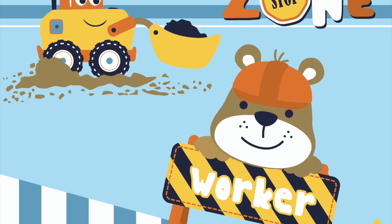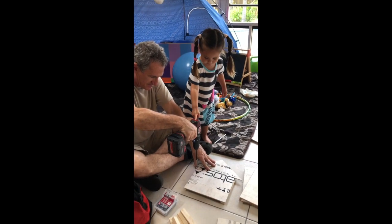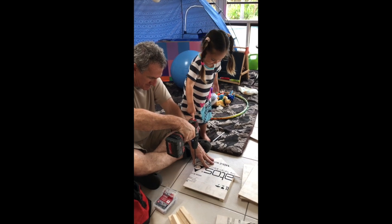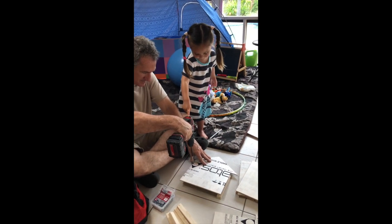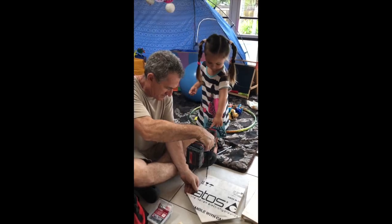So meet my friend Bear. Bear is telling us that we're in the work zone and we need to be careful because we are working with so many tools and around so many different pieces. So even though we're having so much fun, we also need to be careful.